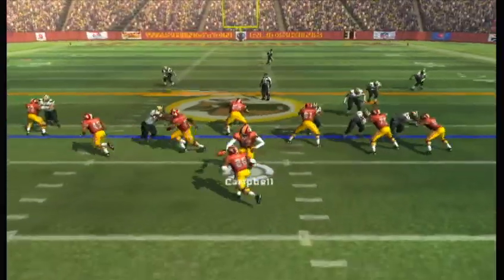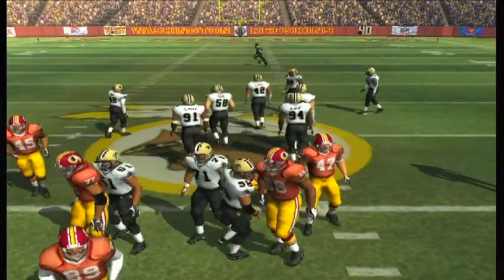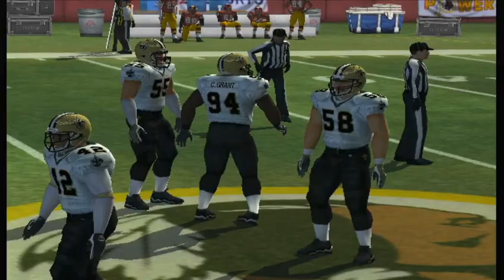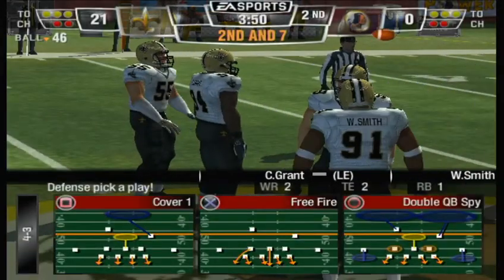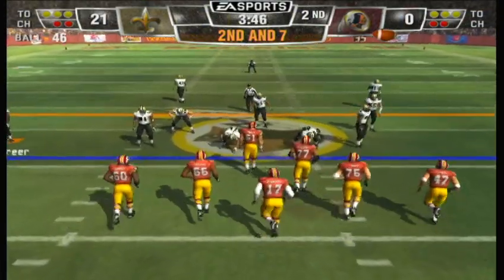They line up in an I. What a hit. And the halfback carries for a pickup of 3. 3-yard gain on the play. This is what I would call in this situation. 2nd and 7 coming up here. 46-yard line.